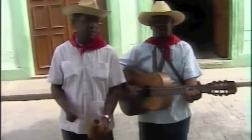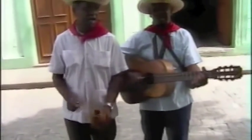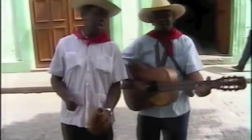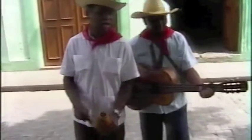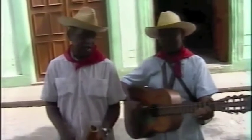In 1982, the old walled city of Havana was declared Heritage of Mankind by UNESCO. The extreme poverty in Cuba forces many professional people to take up precarious occupations like street musician.